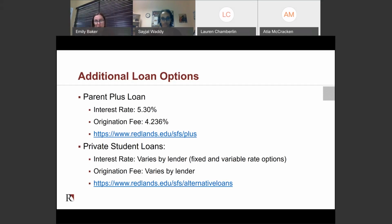Private student loans, there's a lot of variety because there's a number of lenders out there. And so we do recommend that you go to this webpage listed below, the SFS/alternative loans. We have a private loan comparison tool called ELM there that allows you to look at different terms, interest rates, and also apply directly through that online portal. The biggest difference is perhaps who the borrower is. Most private student loans, the borrower is the student with the parent or someone else, a creditworthy person, as a cosigner. The Parent Plus loan is a loan solely in a parent's name. I hope that answers some of the loan questions.